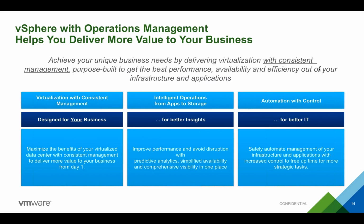We deliver 30% more applications and services by optimizing that capacity and avoiding any unnecessary wastage of resources, unnecessary hardware purchases, and enhancing this basic virtualization starting point with consistent management that ensures the optimum health and risk and efficiency of your virtualized data center.